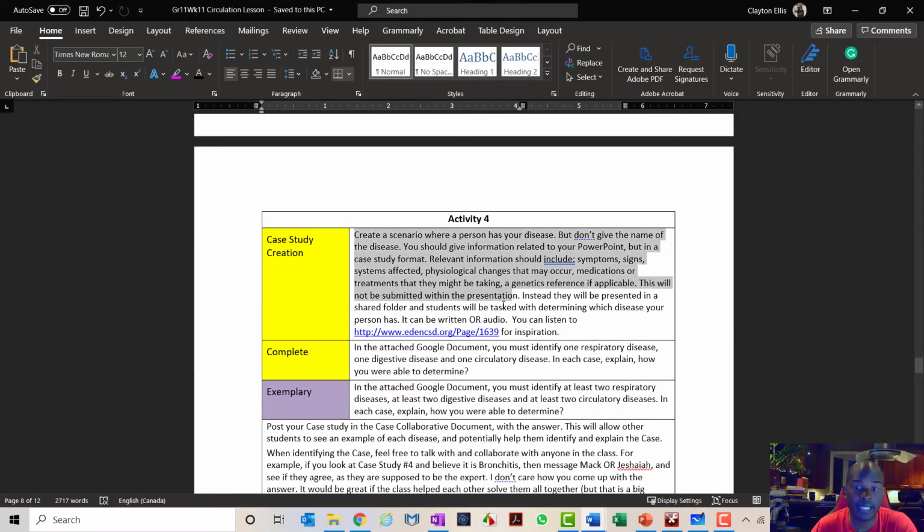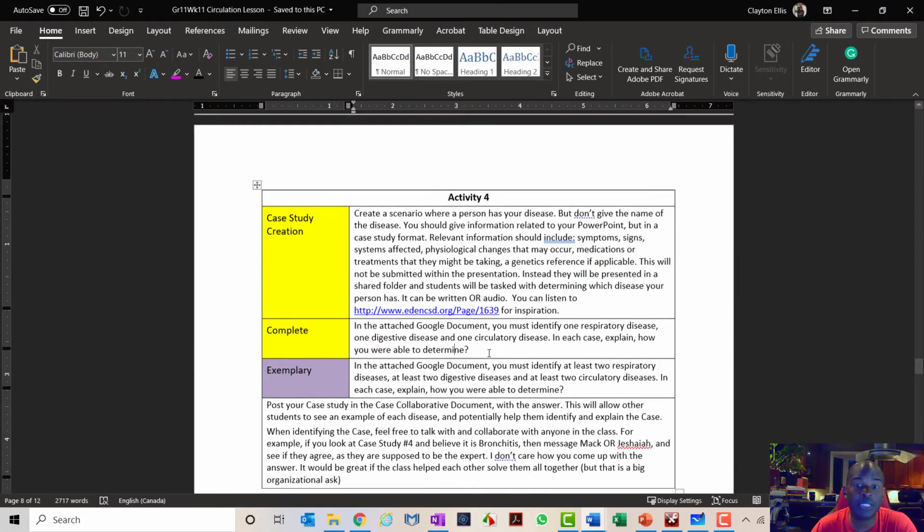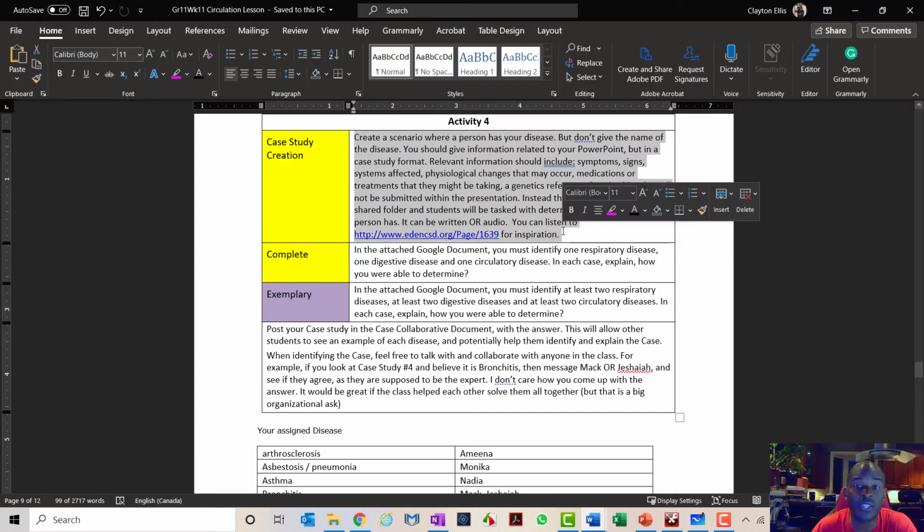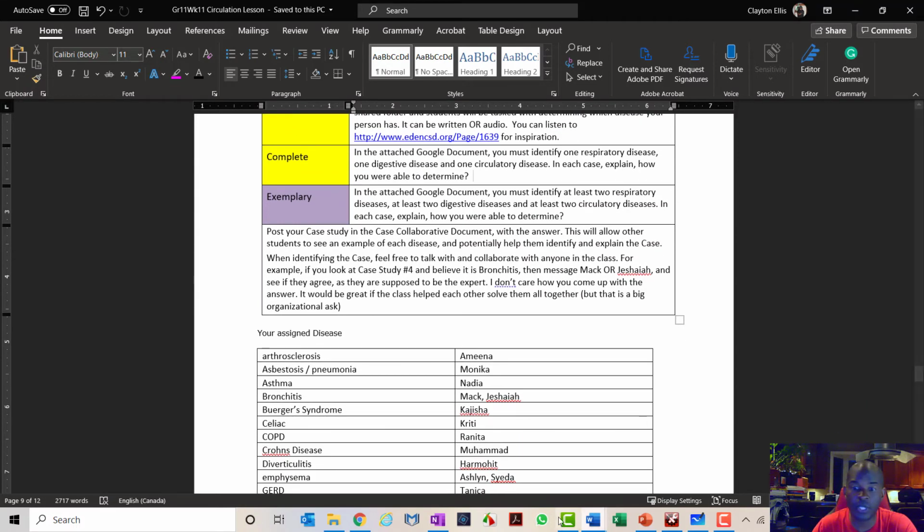create a case study, and then your case study is going to be submitted into the course collaborative document on Thursday, and it will be linked to the lesson in the Google Classroom, and I might put a link in the document itself. We'll see if I'm able to. When you are finished your case study and you've submitted it on Thursday, then on Friday, you're going to go back into this collaborative document that I'm going to have, well, an individual document.